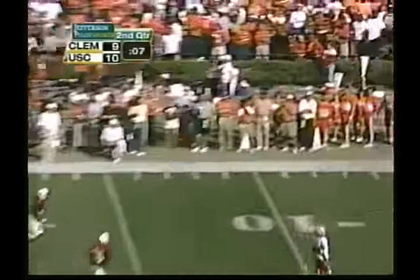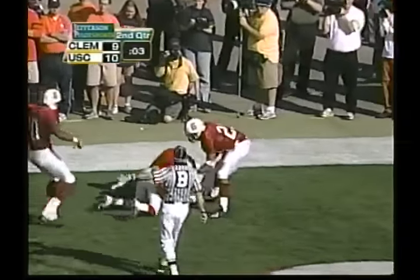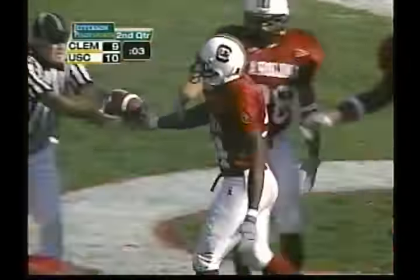Again, Dantzler with time, floats it far corner of the end zone, jump ball, intercepted in the end zone. Well, they weren't thinking field goal, they were thinking touchdown. They came back to bite them. Second takeaway in the game now for South Carolina. And the second for Sheldon Brown.